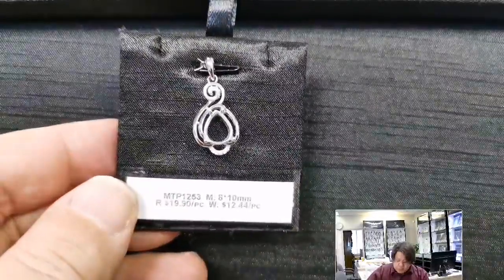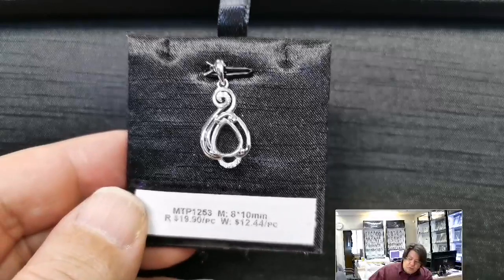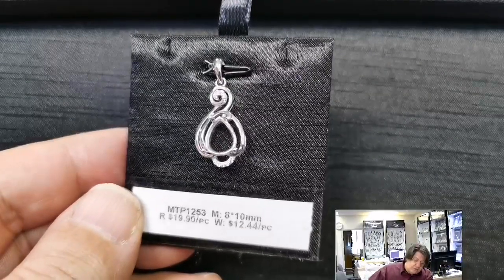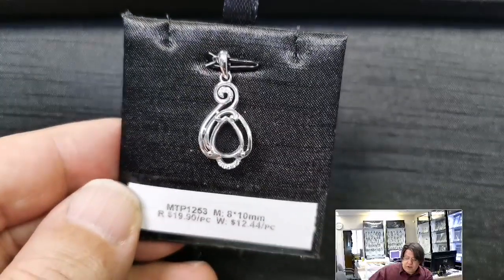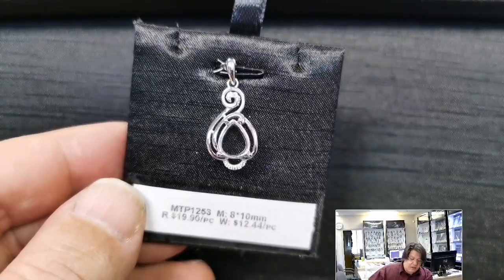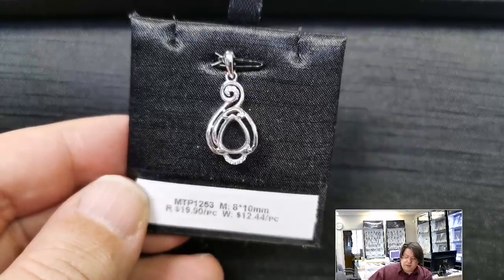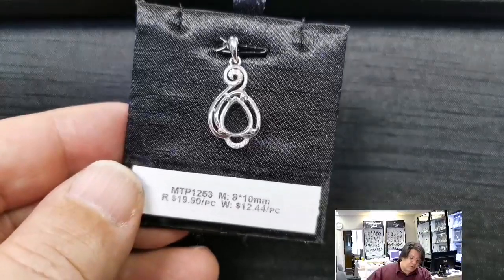Oh, and I wish I had more pear samples to show you on these, because these are gorgeous. MTP 1253 for an 8x10mm pear-shaped stone. Retail price $19.90. Wholesale price is $12.44. I just love this really interesting framework. I feel like Peruvian clouds. Have you ever seen those kinds of patterns? Anyway, neither here nor there. It's just a lovely little spiral with cubic zirconias.